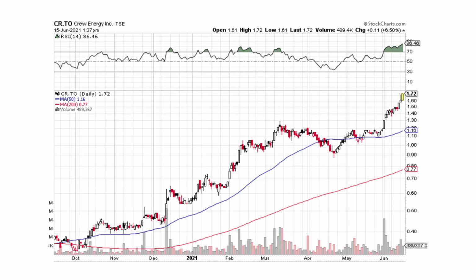Crew Energy, look at that move. We broke out of this area right in here. You can see this resistance. Hit it, hit it, hit it. You saw the sellers and buyers equal each other right here. And then the buyers took off and said, nope, we are going way higher, and we're in this impulse move higher. I'm not doing anything. I'm just holding on to it.